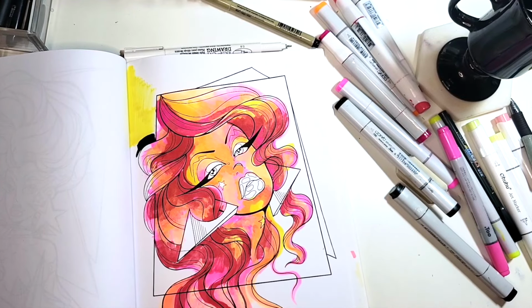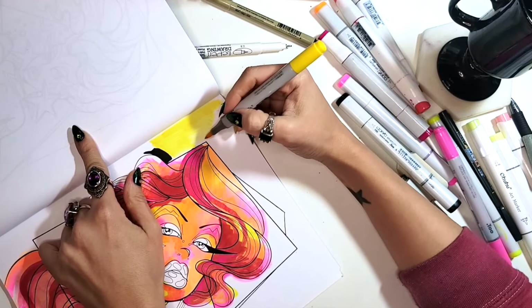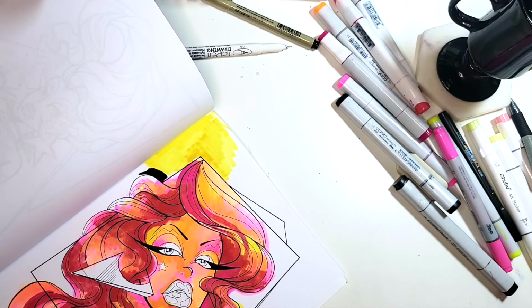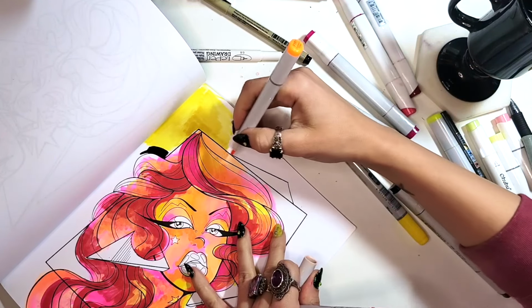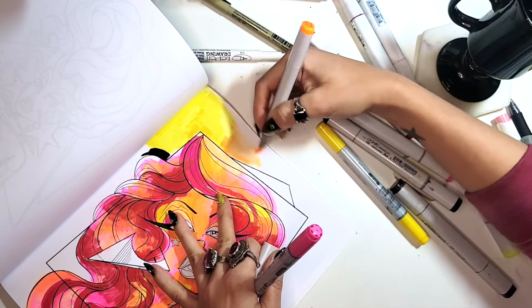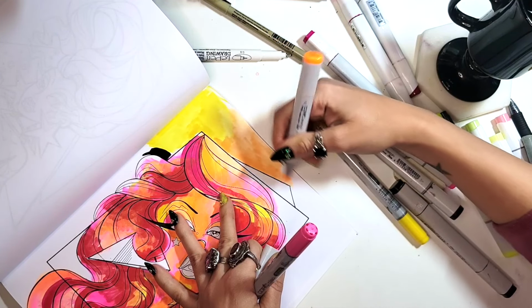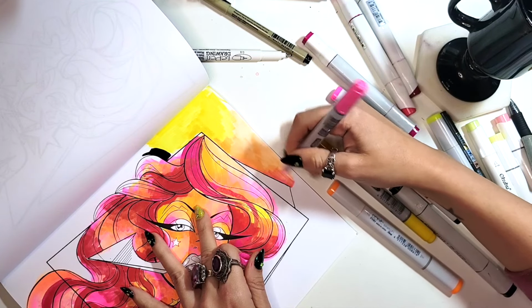So, I'm going to try something different, because why not? What I'm going to do is continue the style that I have going on with the figure, meaning I am going to do a full color bleed background. Messy. We're going to keep it messy. I mean, we're still going to keep it cute, but messy. Not thinking too hard, but we're thinking a little bit.